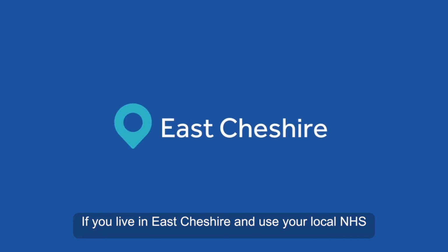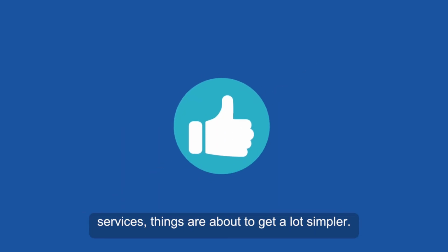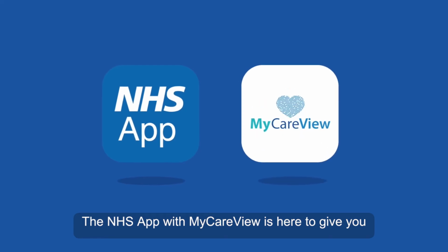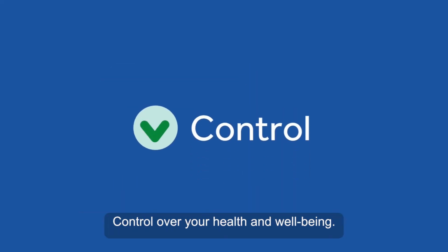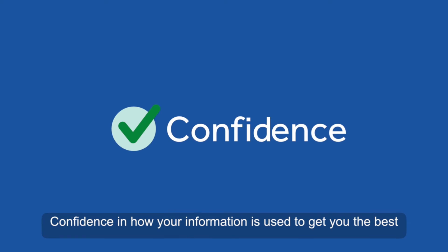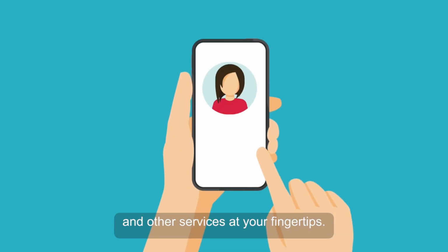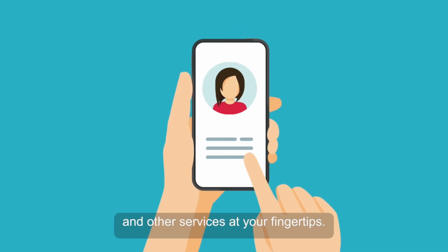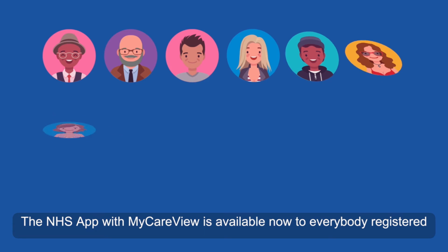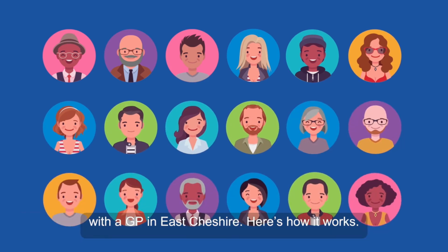If you live in East Cheshire and use your local NHS service, things are about to get a lot simpler. The NHS app with MyCareView is here to give you control over your health and well-being, confidence in how your information is used to get you the best possible care, and the convenience of having your health records from your GP, your hospital, and other services at your fingertips. The NHS app with MyCareView is available now to everybody registered with a GP in East Cheshire.